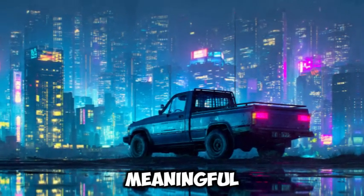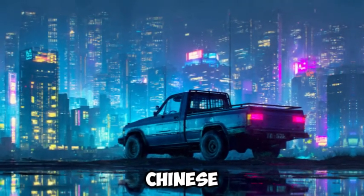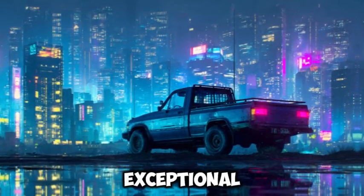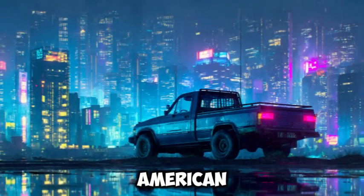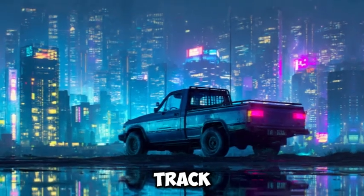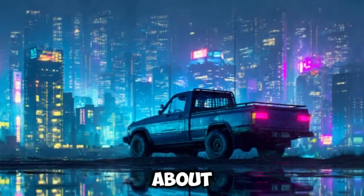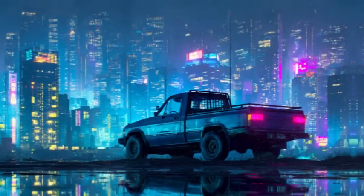So here's the meaningful question. Would you actually bet on a $50,000 Chinese pickup that looks this exceptional, drives this competently, and offers more genuine technology than most American trucks? Or are you staying loyal to the established brands with longer track records? That's worth thinking about, and I'd genuinely like to hear where you land on that decision.